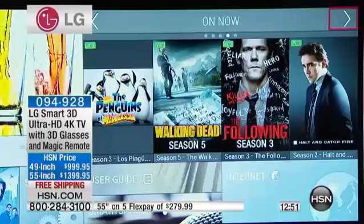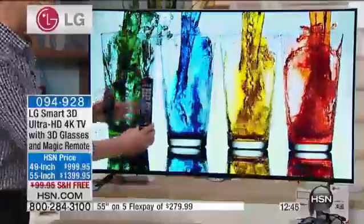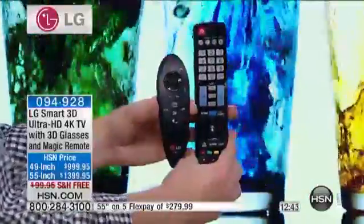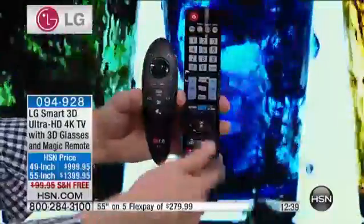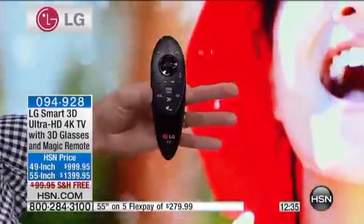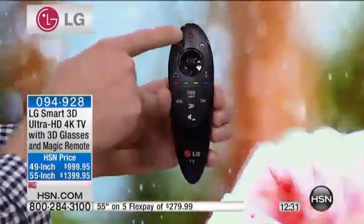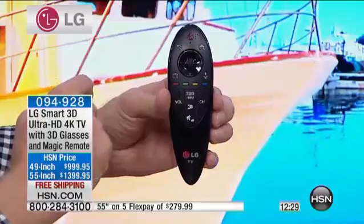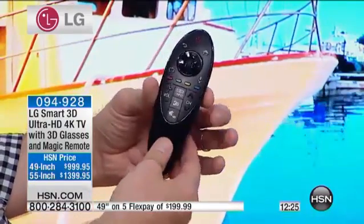Because, Shannon, sometimes you don't know where to look for something, because you're actually getting two remotes. You get your traditional remote, if you like, and then you also get something called a magic remote. The traditional remote has all your buttons, the keys, and the directional controls, so you can use this as a universal remote. But the other remote, this is your magic remote. It has a gyro built into it. Plus it also has a microphone built into the remote. So now you can talk to the microphone and it'll pick everything up.